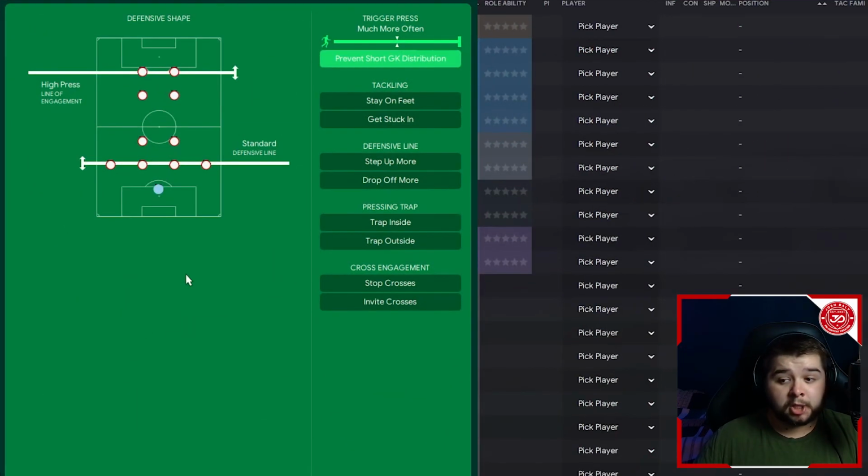And in terms of the out of possession, we have dropped that line to a standard line, still got the high press and line of engagement, we've still got a lot on the trigger press and still applying a lot of pressure on the goalkeeper, but we just dropped the line a little bit to be a little bit more of a balanced team and defend more solidly.